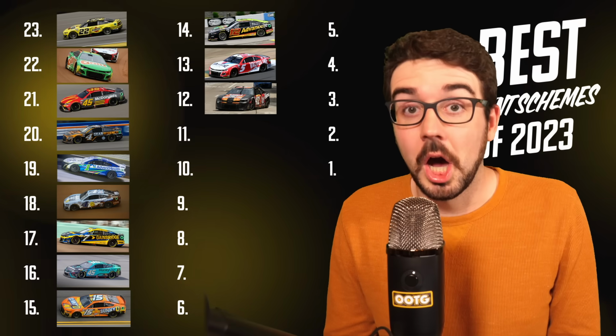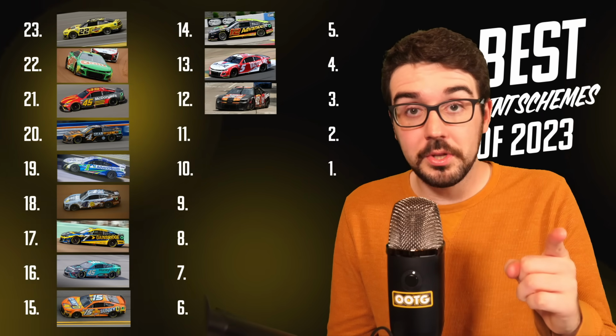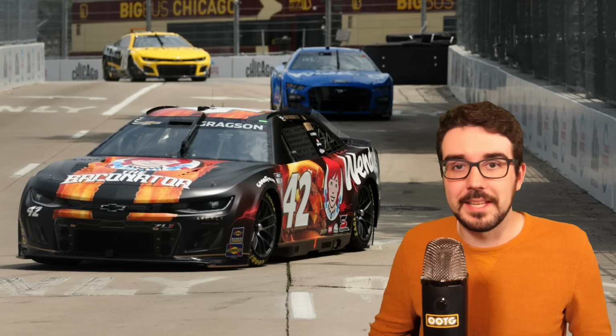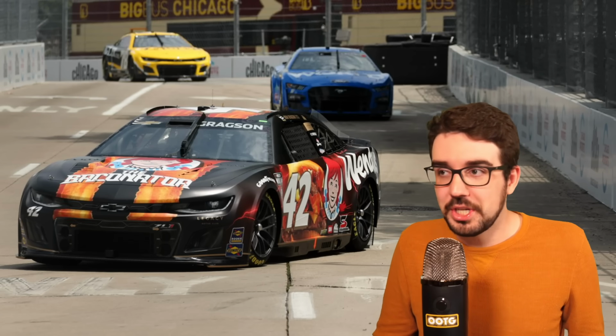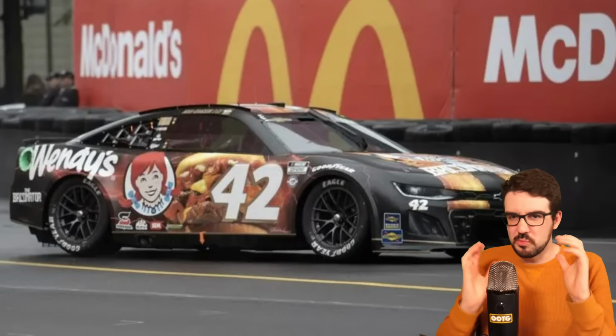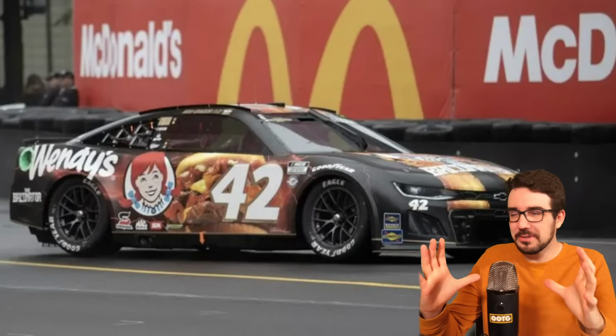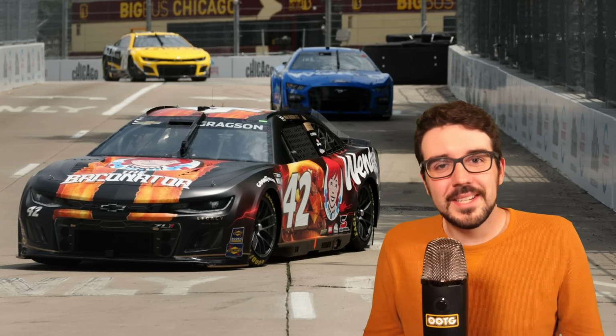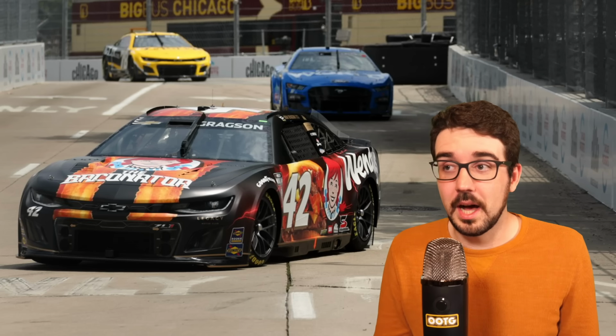This one makes me hungry. You want a racing stripe on your car? How about we make it out of bacon? How about we double it? That's the Wendy's Baconator Chevrolet, driven by Noah Gragson at Chicago this past summer. Big, juicy burger, large Wendy's logo, the heat coming off the side of this thing. What's not to love? For a few months there in college, I lived off Baconators from Wendy's. I'm not proud of those days, but those were the days.